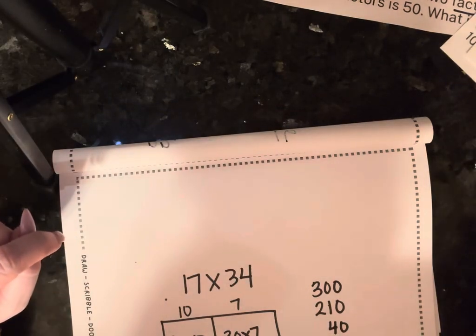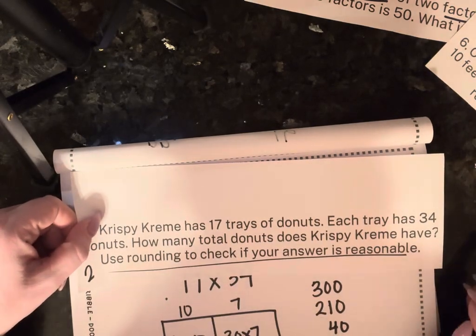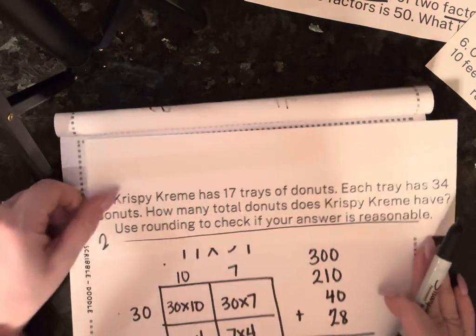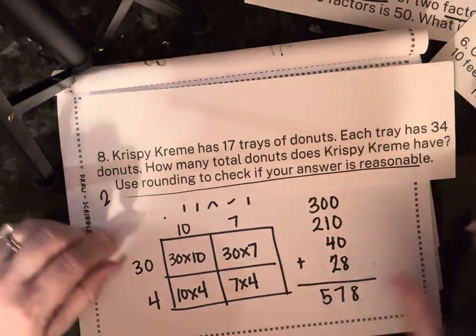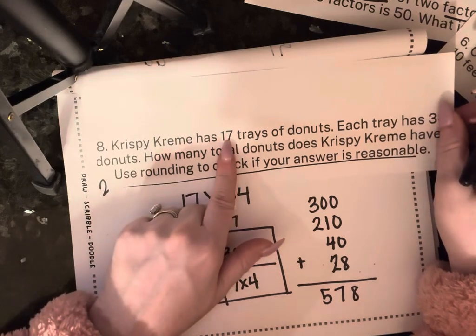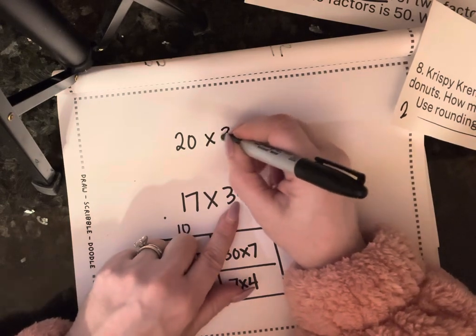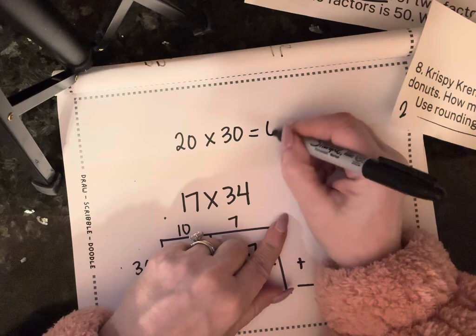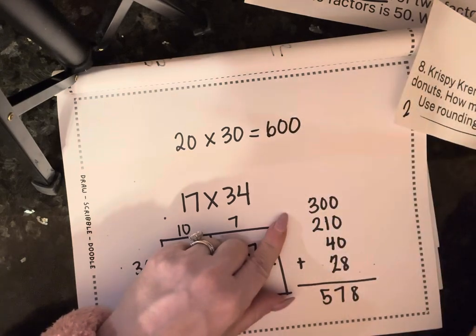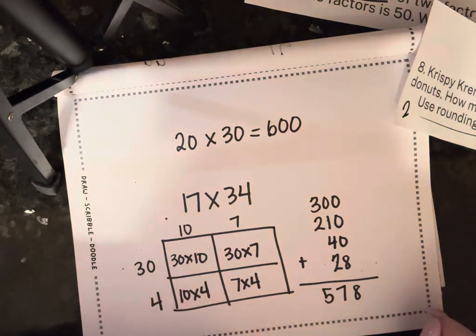But remember the second part of that question. Use rounding to check if your answer is reasonable. So what I'm going to do is I'm going to round 17 and 34. So 17 I know rounds to 20. 34 rounds down to 30. Control those zeros. 2 times 3 is 6, and I use 2 zeros. Now look, 600 is pretty close to 578.